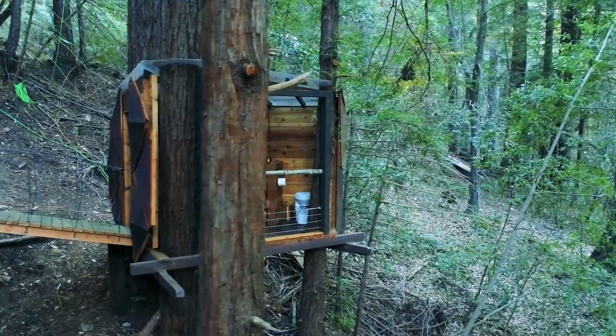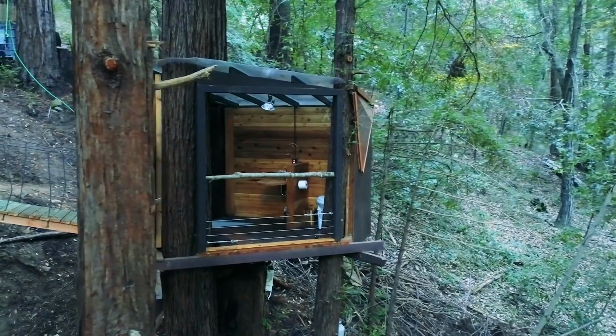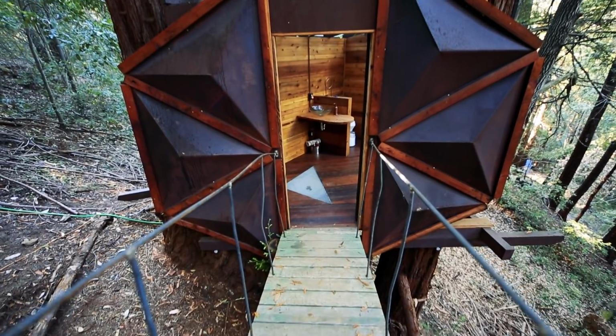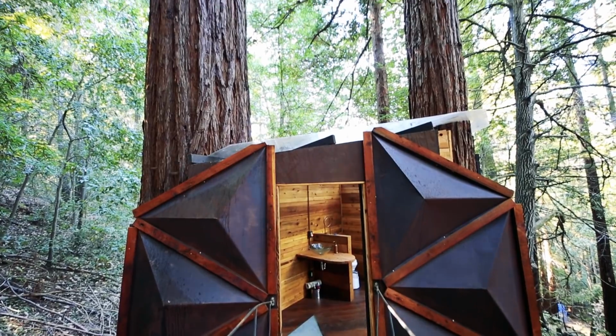And tell me a little bit about how this was constructed, because I can see that it seems to be centered around these 3 trees here. Yeah, right. So this was actually pretty straightforward treehouse building. We use what's called tabs, tree attachment bolts, and pretty much all of the wood is reclaimed wood.